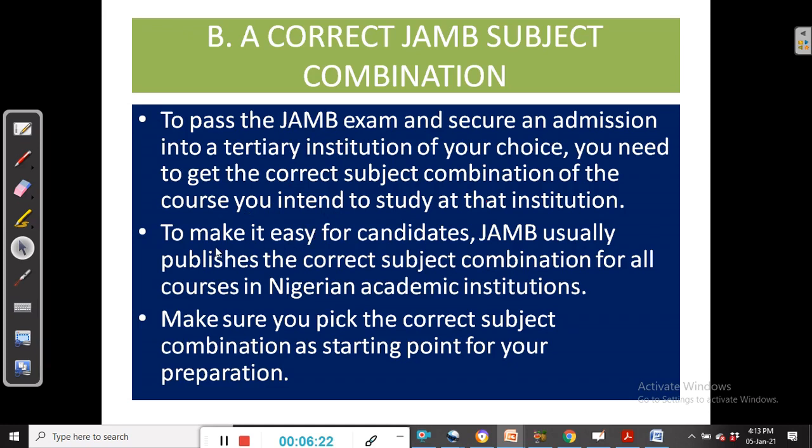To make it easy for candidates, Jamb usually publishes the correct subject combination for all courses in Nigerian academic institutions. So all you need to do is to make sure you pick the correct subject combination as the starting point for your preparation. Because this is how it works. When you already know the subject combination, you will then look for the topics in each subject in the syllabus, and the syllabus will give you the topics.